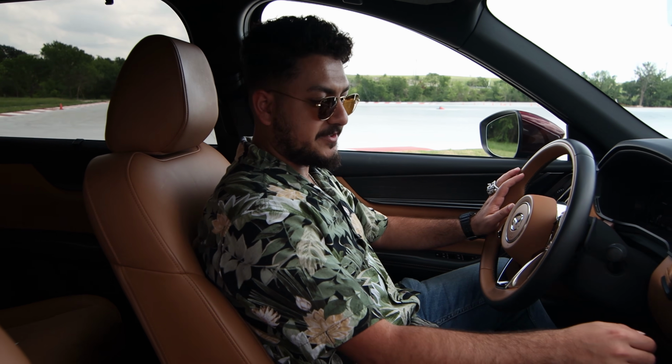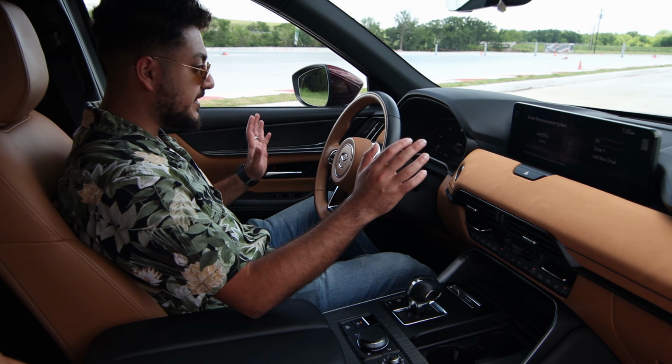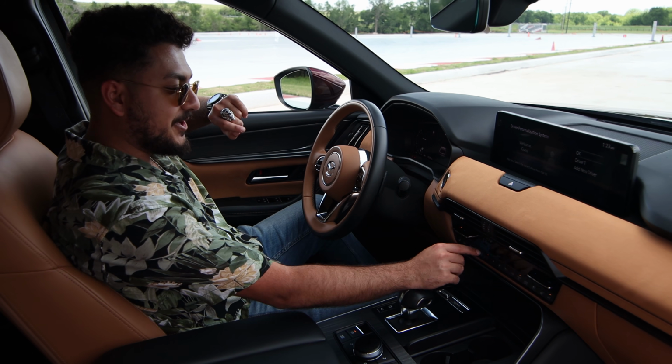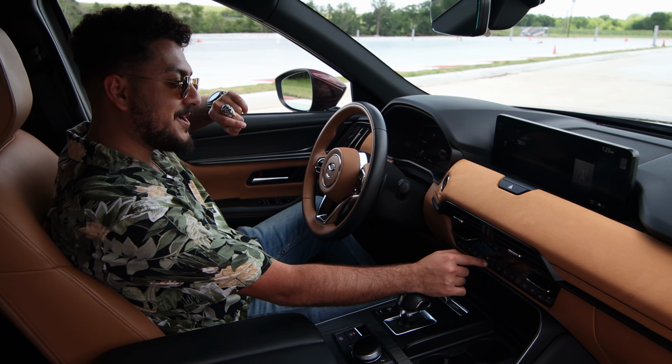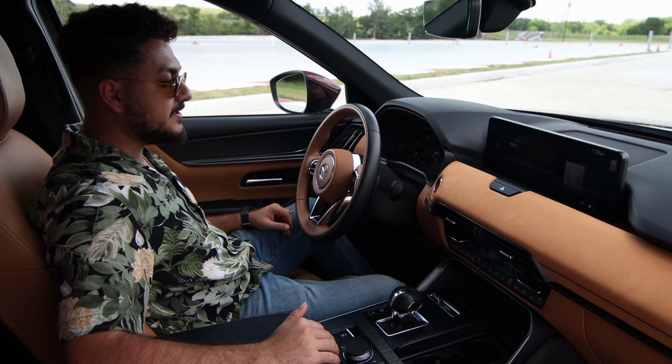And right off the bat, you are in the lap of luxury. I mean, this interior is gorgeous. It's mad at me because I'm not wearing my seatbelt, but we'll get there. Let me turn down this air conditioner. There we go. So, two-tone Napa leather interior in the CX-90.